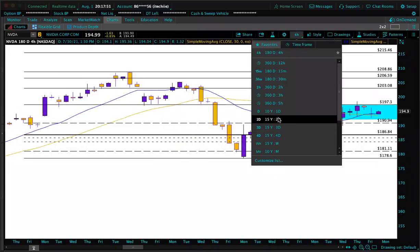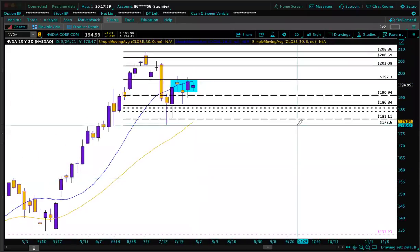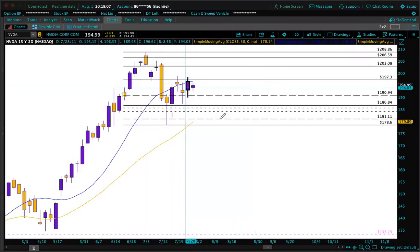Looking at a 2-day, because you guys know me, I like to look at my 2-day charts, my 4-day charts. It makes the direction much more clear. We have a candle combo on that chart as well. One of my favorite setups. Just gonna get rid of this. We got resistance at 187.30, like I said, but that's also the 30 SMA. So we're currently trading in between the 30 and the 14 SMA.